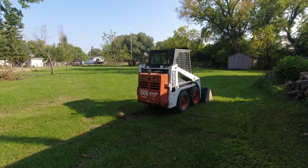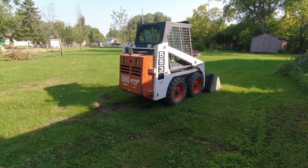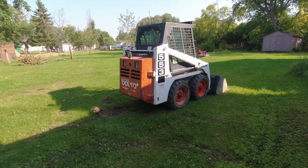We've got Bob's Bobcat. My father was nice enough to leave this in town for me to use, so we've got to get this job tidied up and get this machine back to him before he needs it out at his place on the lake.